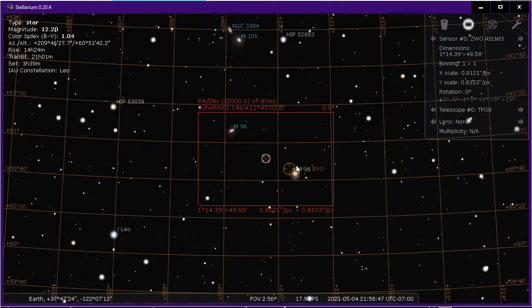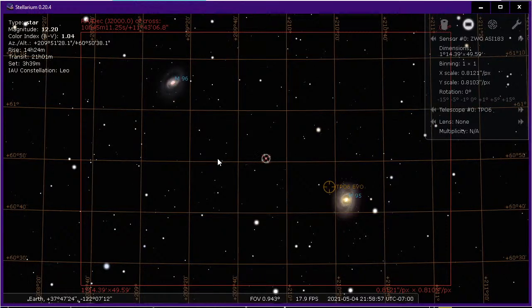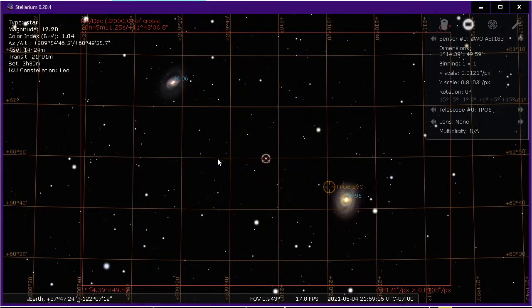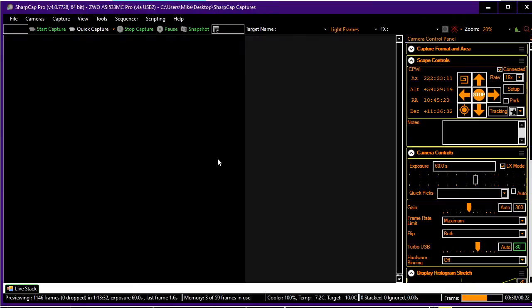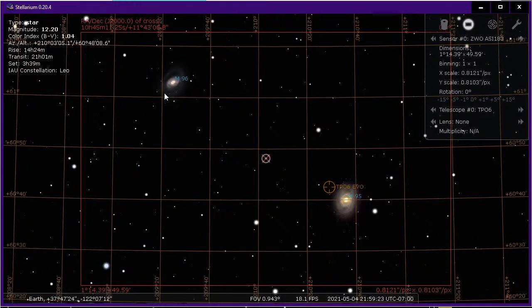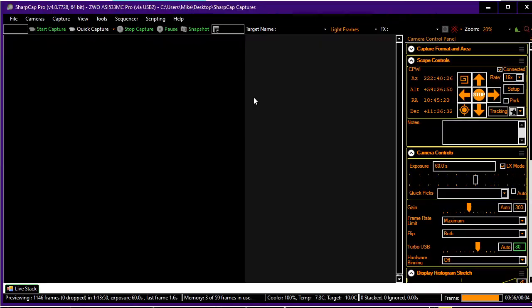Alright, M95 and M96. Both nice little spirals. Not exactly face-on, but much more face-on than the edge-on galaxy we were just looking at. We actually get to see their whole shape when we look at these. What is the distance on these? 95, 96 is about 30, and this one is about 32. Yeah, same thing, 30 or so.